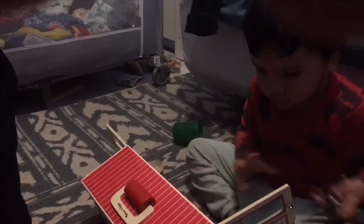Guys, so today we are unboxing Fisher-Price Little People action figures. Let's call it like that. I think it is like a little action figure. This is for baby Aaron. Let's open it up. It seems like it comes with a boy and a girl. My son seems so excited.